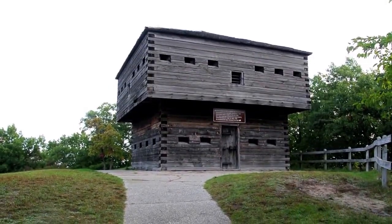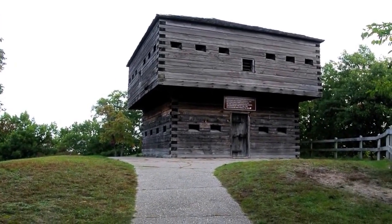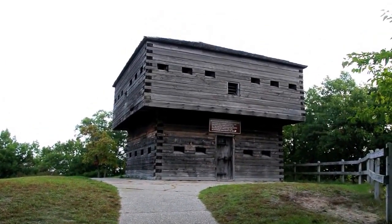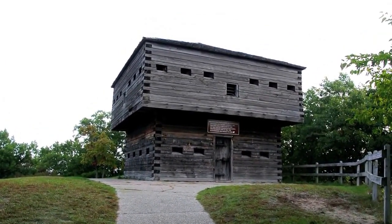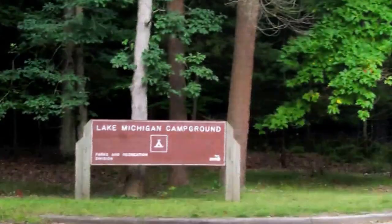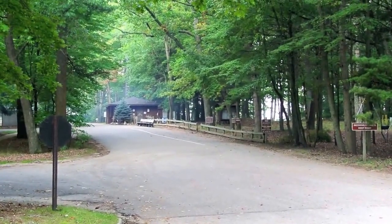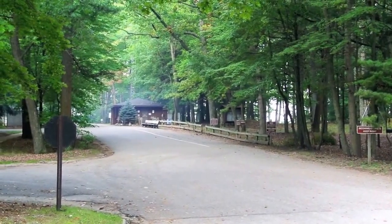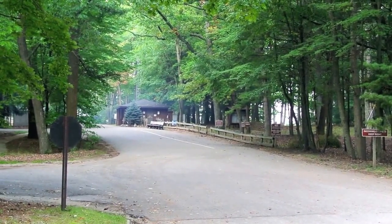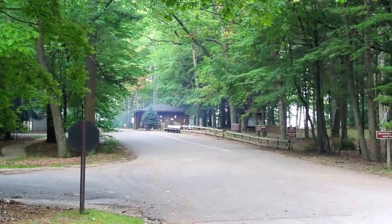Also between the two campgrounds we have this blockhouse built in 1935, burnt down and then rebuilt in '62. And it's basically a replica, and it's just a lookout between the two campgrounds and Lake Michigan. Yeah, this is the Lake Michigan campground, and the wooding I don't think is as nice as it is on the other side on the Channel campground, although there's a hill in the way too to get to Lake Michigan, so it's got a more modern bathroom though.